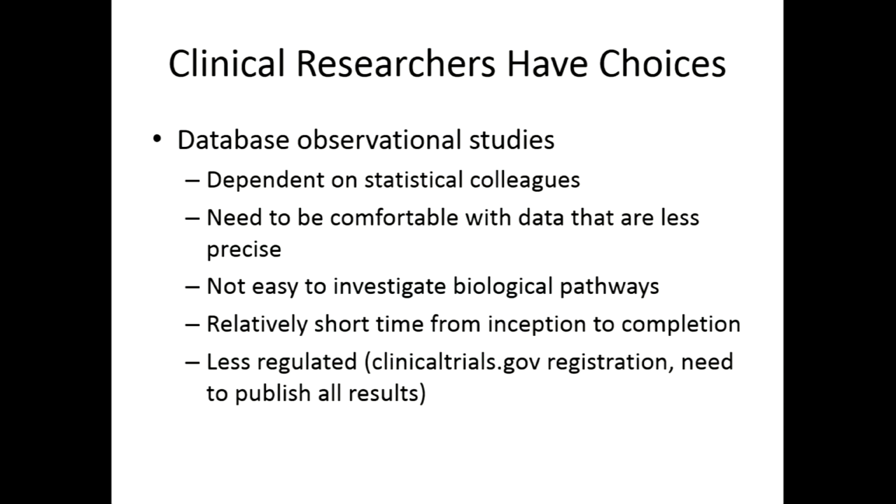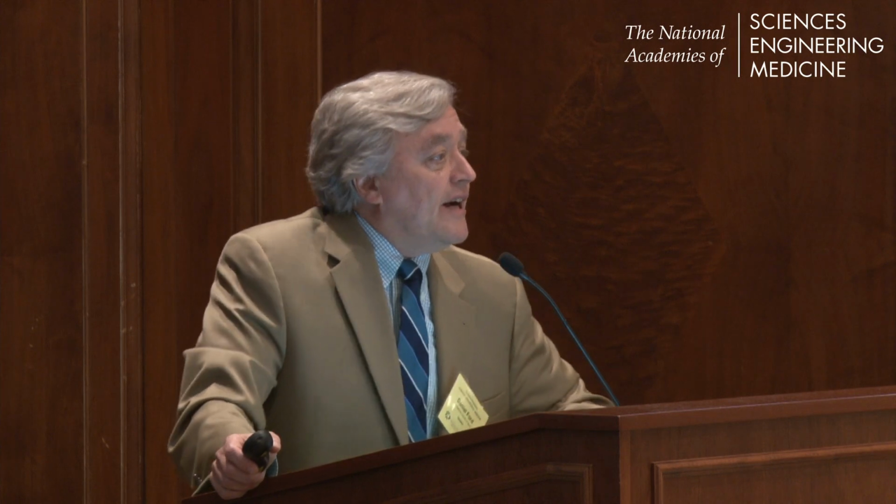Certainly database observational studies that we've talked about, which again, many times start with a registry that may be more research oriented, but then are trying to look at real world evidence. Well, what does it mean if you go that way? Well, you're going to be more dependent on statistical colleagues to help you with it. I mean, I think that's the reality of it.